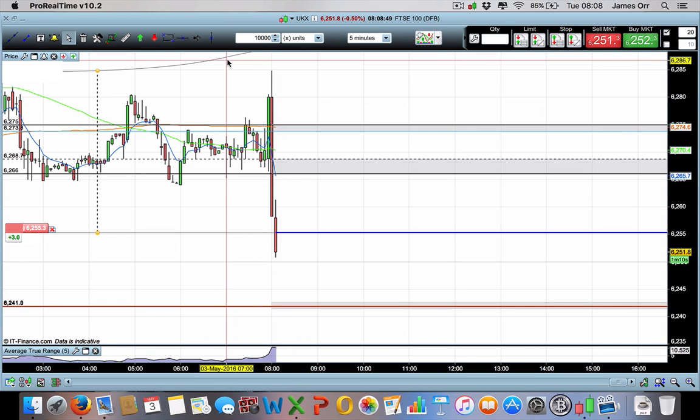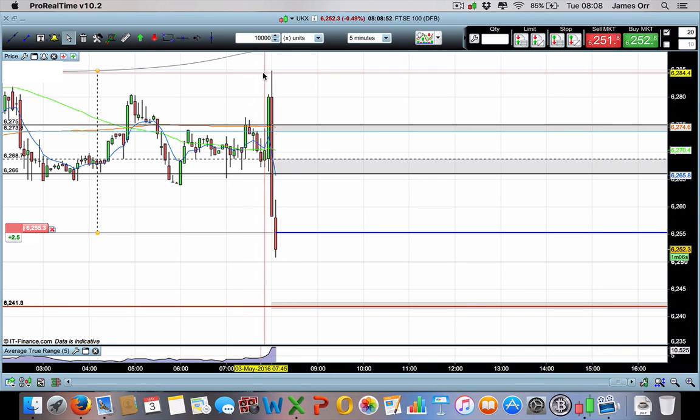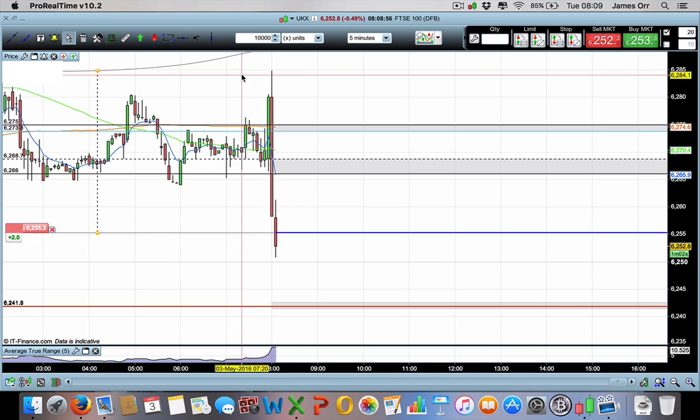I'm in this trade. It's a trade that I take all the time, so I know that it has a high probability chance of completing. And if it doesn't complete and stops me out, I know it's just part of that trade, part of the probabilities of that trade. It's a lot easier to deal with losses when you know it's part of your trading plan.